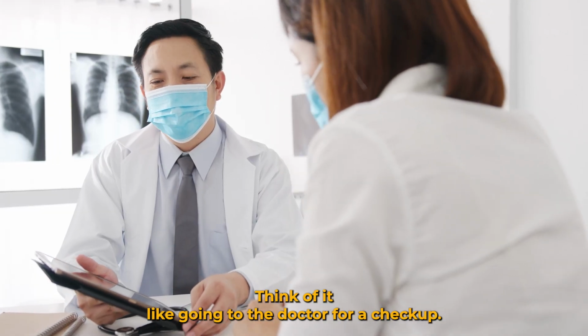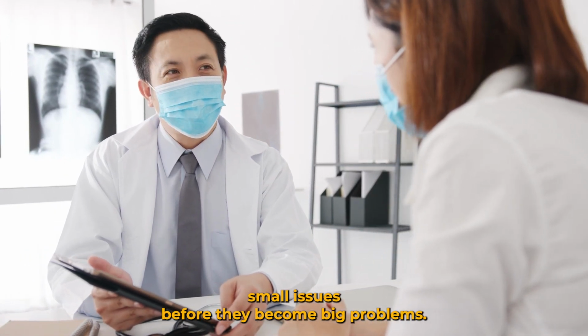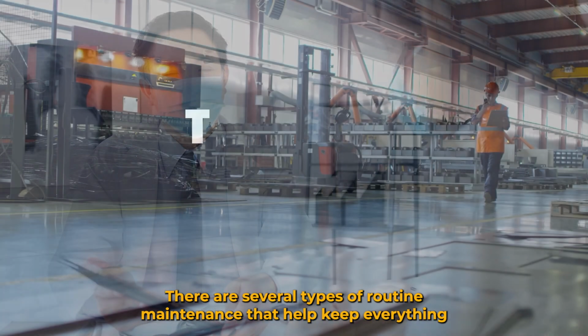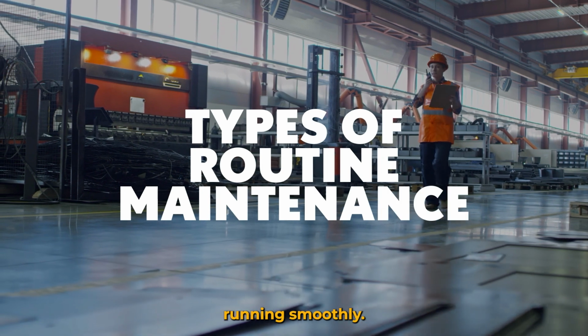Think of it like going to the doctor for a checkup. You might feel fine, but a doctor can catch small issues before they become big problems. The same goes for your equipment. There are several types of routine maintenance that help keep everything running smoothly.